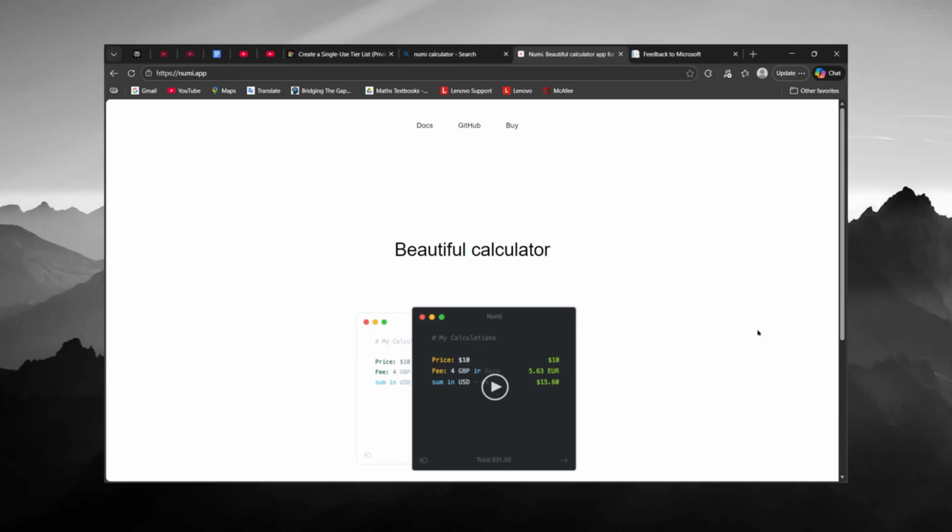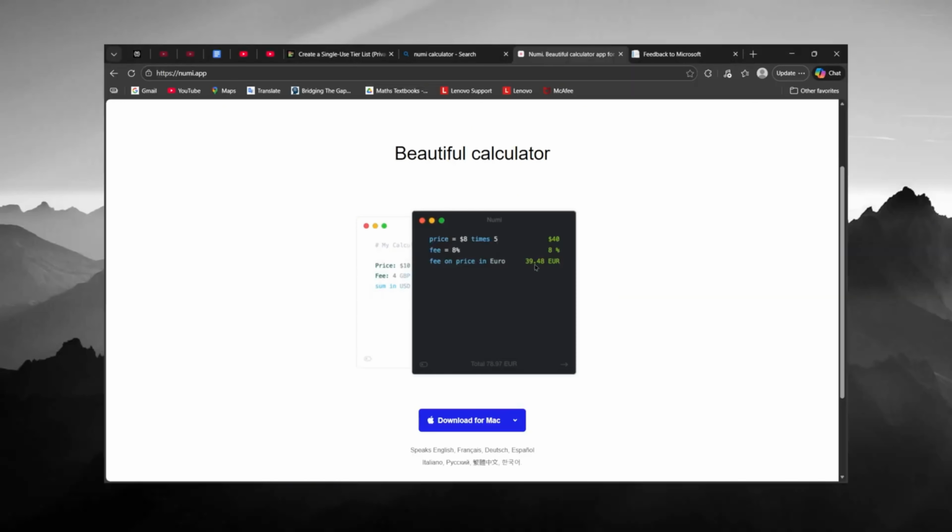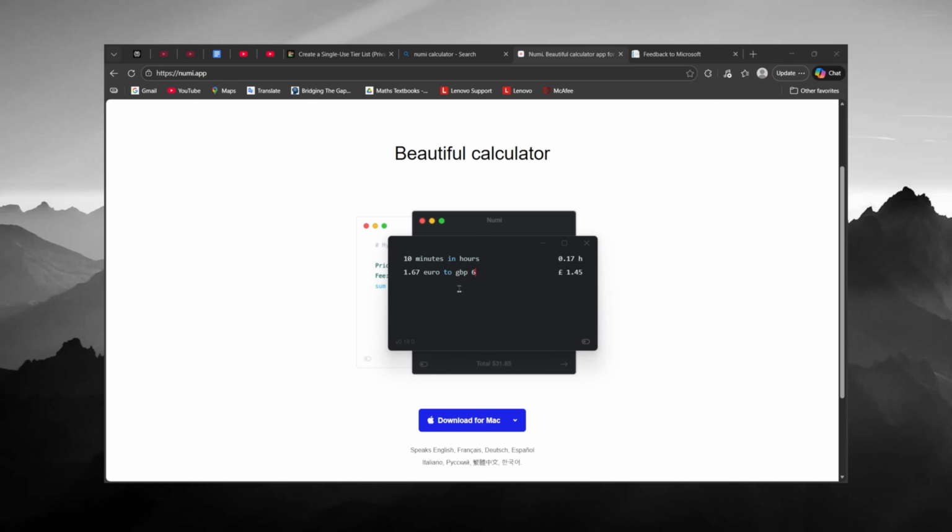Numi. This one is one I came across very recently. It is a calculator app that lets you put in text-based input instead of numbers alone. It is very handy thanks to its live calculations and conversions, whether that is money or time zone. I think you can make your own custom functions too, although I admit I have not looked at it too much and it does look a bit complicated. However, it's a very cool app and has its use.